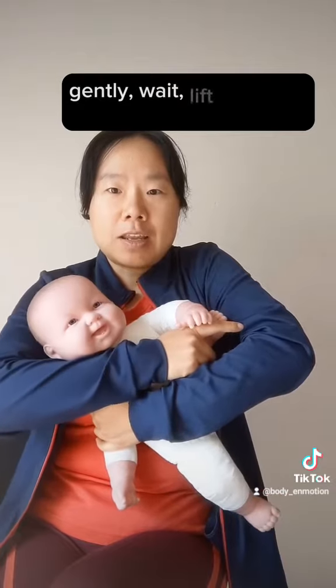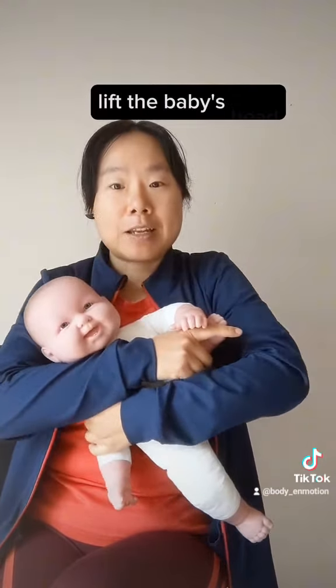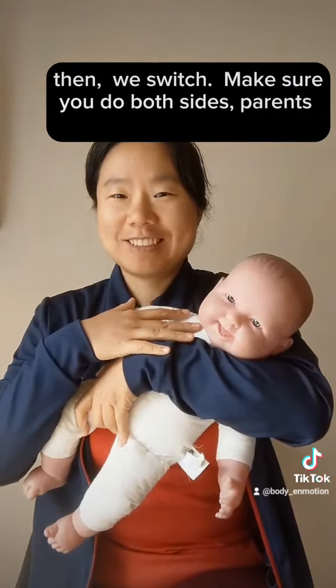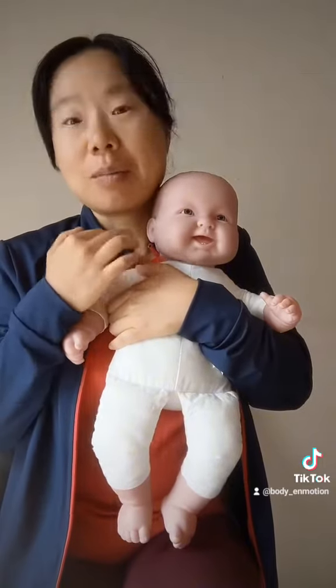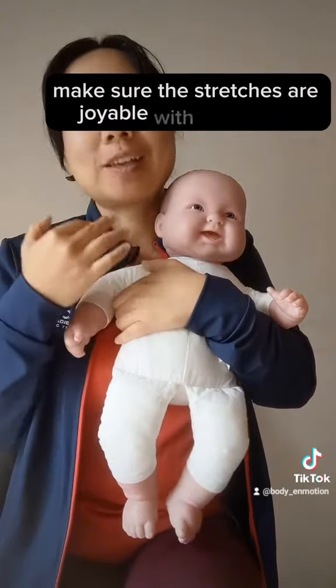We lift baby's head. Lift baby's head. Then we switch. Make sure you do both sides, parents. Please don't force your baby to move her body. Make sure the stretches are joyful with happiness.